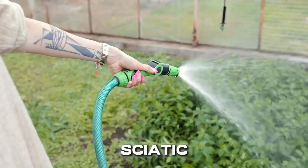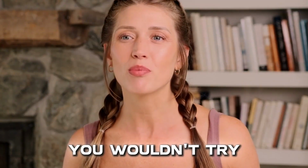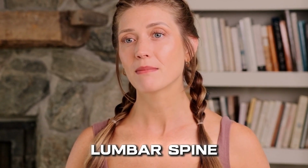Think of your sciatic nerve like a garden hose delivering water to your garden. When someone steps on that hose, the water doesn't flow properly to the end. You wouldn't try to fix the problem by working on the sprinkler head. You'd remove whatever's stepping on the hose. That's exactly why treating your lumbar spine, not just your leg symptoms, is the key to lasting sciatica relief.